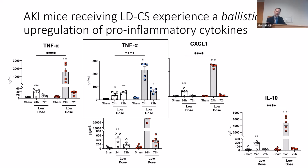To tease that out, we propose some studies in more mild infection, looking later on. If you really want to look at counter-regulatory acute versus hyperacute responses, you really have to examine the animals later on with subsequent insults. That's a good question.